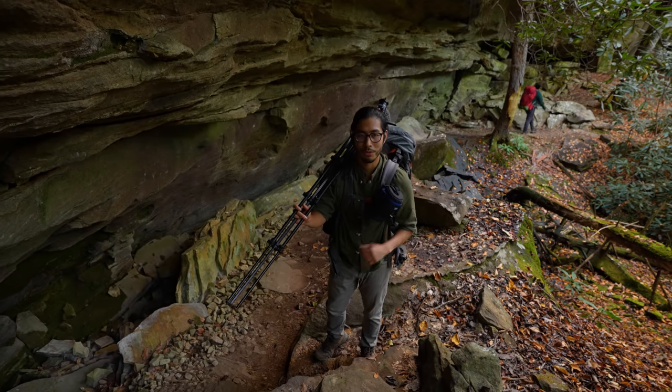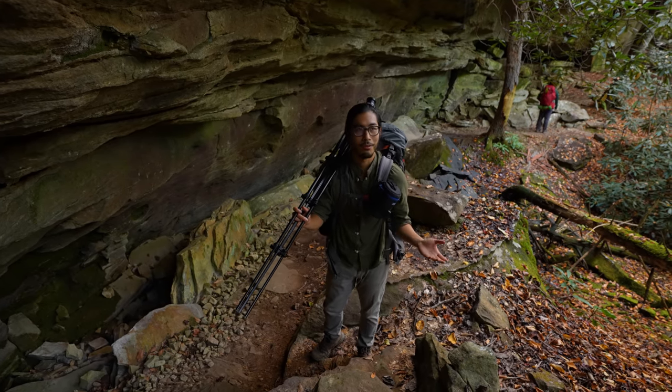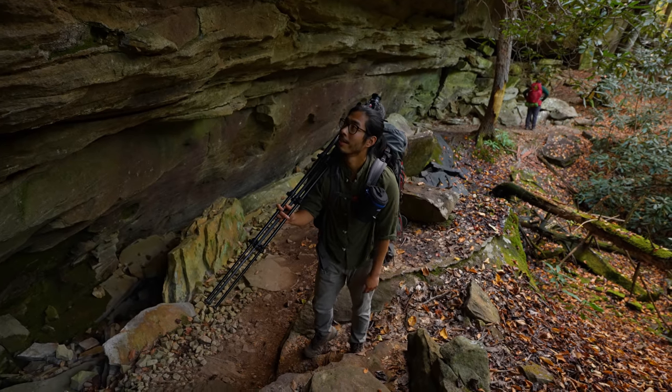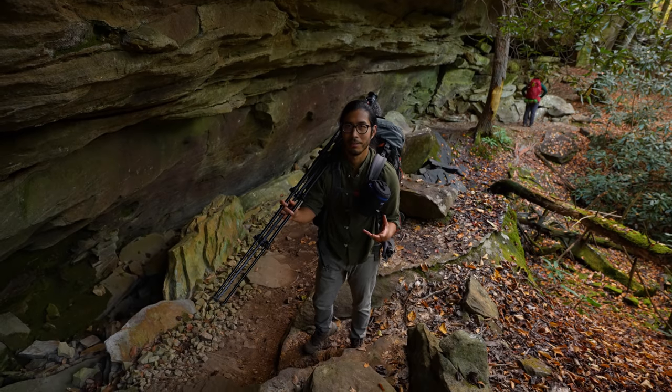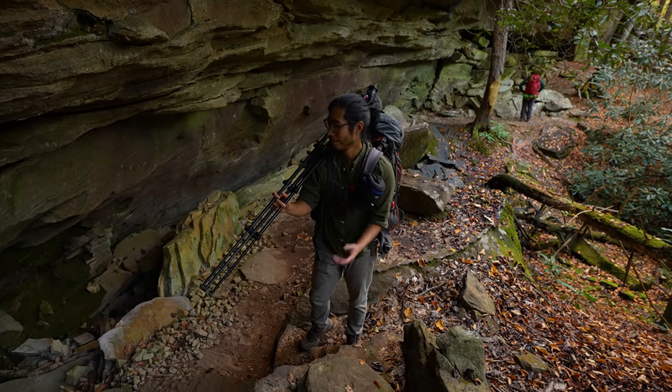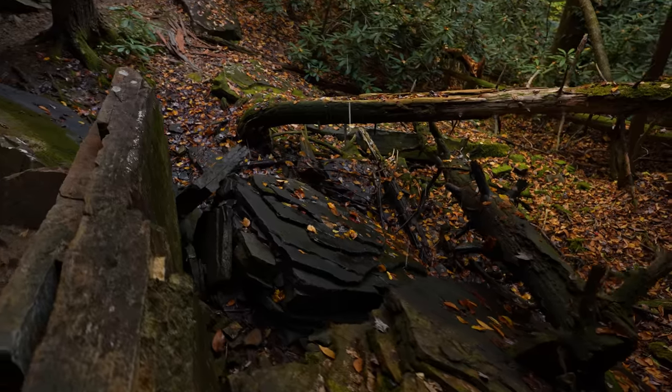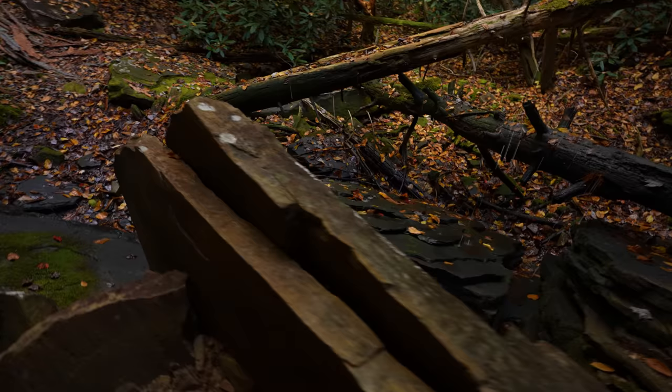People theorize that those formed when an animal died back when this was all ocean and started tumbling around and building up sediment around it, but they're unnatural looking almost because they're very perfect rock spheres. Water dripped down from the mossy stones above as we continued exploring this intriguing landscape.